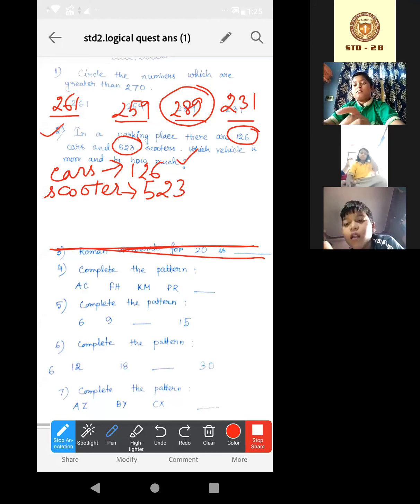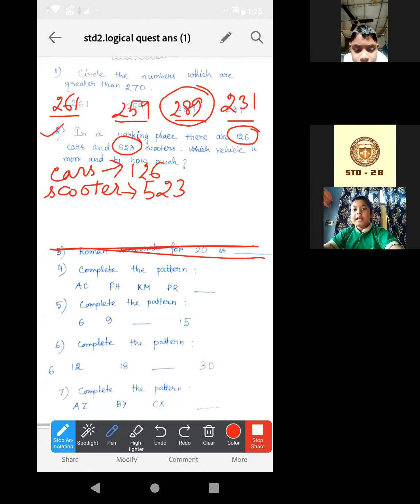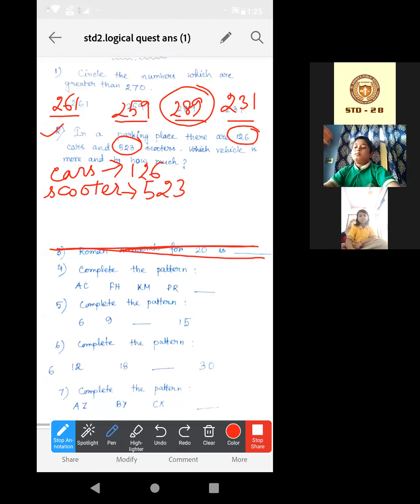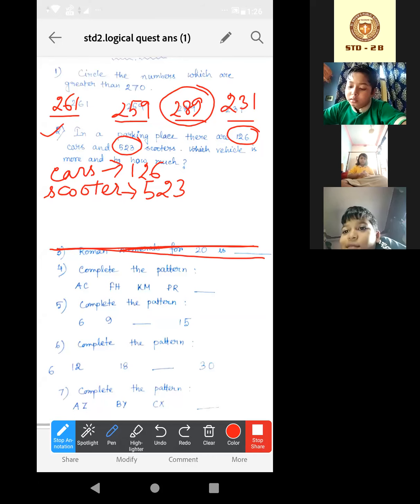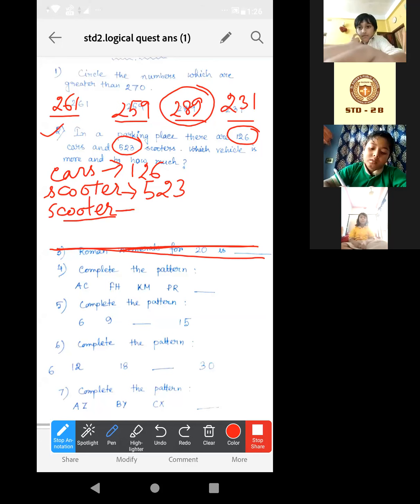This one? Cars? Yes or no? No, good. Then scooter, okay. And by how much means we have to find the subtraction. Just like yesterday I told you the question, how much 100 is more than 73? Then we have done the subtraction. The same thing will be there. 523. So, write the answer. Scooter is more by this. Scooter. Which vehicle is more? This one by?